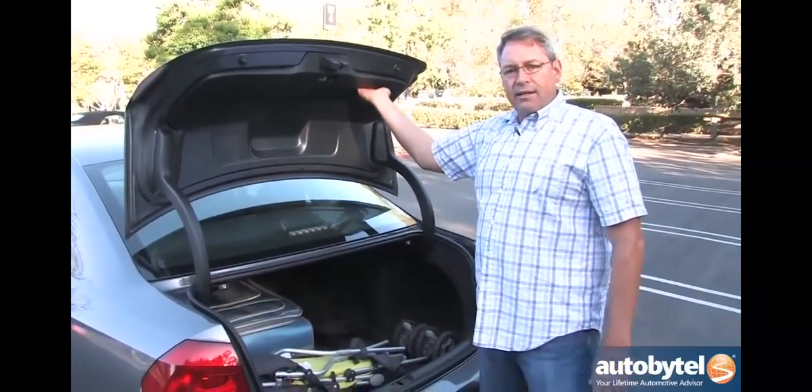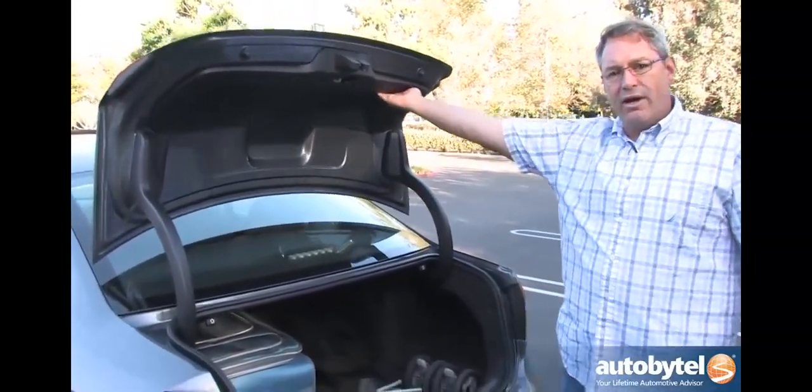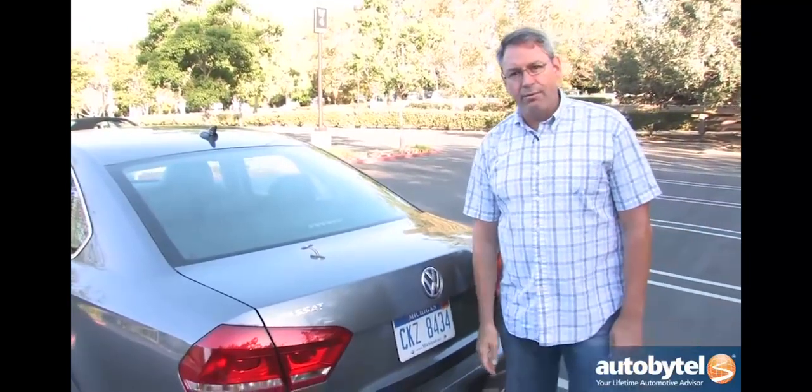You grab a little shelf almost. There's one on either side, and one and done, swing it shut. No problem.